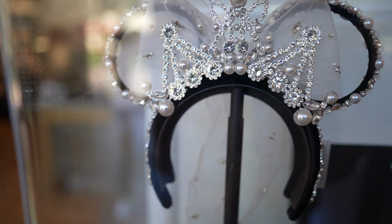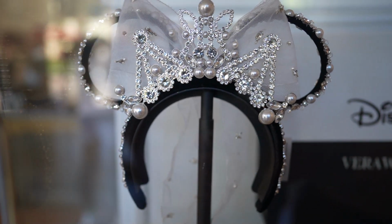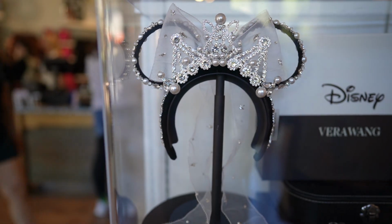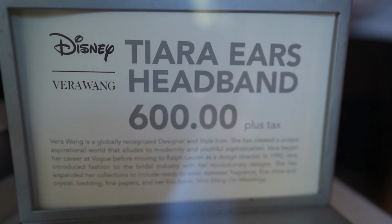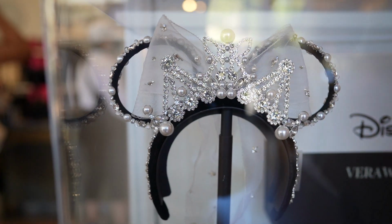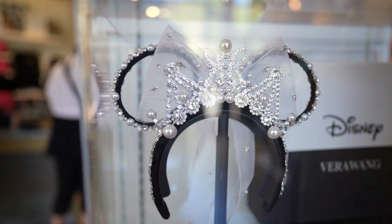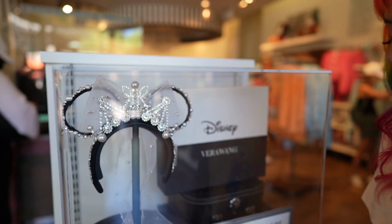You can just tell the level of detail that they put in these ears. I'm loving this. Check out the tulle bow in the back. That's so beautiful. Priced at $600, but there's a lot of work that goes into these ears. Oh man, they're so sparkly. I'm not a fan of the negative space, but it works here. It's really well done. It's very elegant as well.